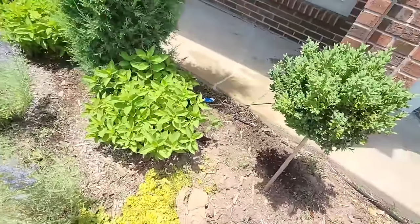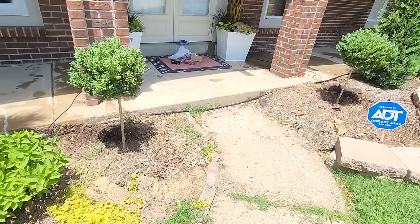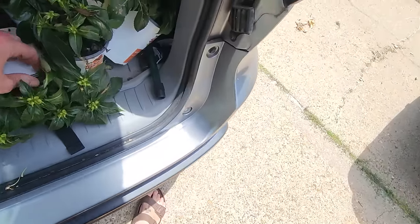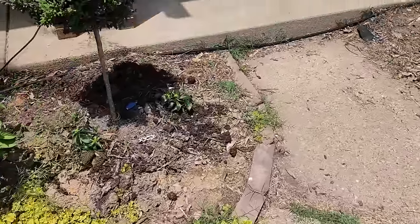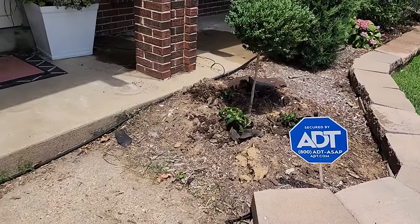Okay, now, need to dress up these lollipops. Looking kind of bland, right? Don't they need something? I think they could use some more color. I say that as if there's going to be some kind of great reveal here with plants that have great big flowers on them. No, this is what I got. They're pretty tiny. Yeah, see? It's not like some mind-blowing improvement. Those are going to take some time to fill out.